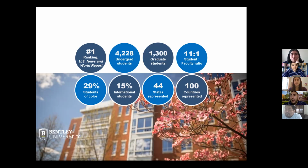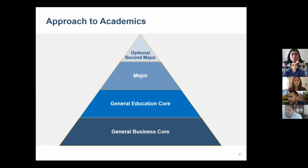We have a very diverse campus, which is wonderful. As you can see, over 100 countries represented. Just in terms of our approach to academics, all students come in as undecided business majors. So you have until the end of your sophomore year to declare your major. So if and when you do decide to apply to Bentley, you're not applying to a particular major or program, you're applying to Bentley as a whole.